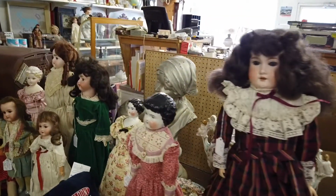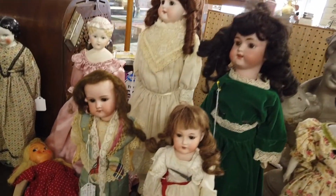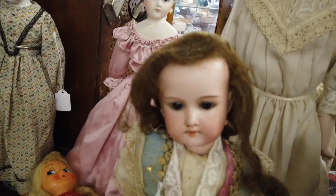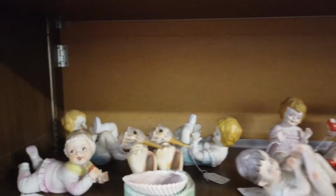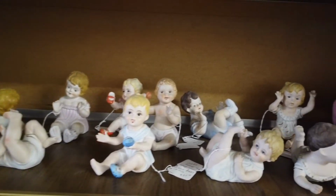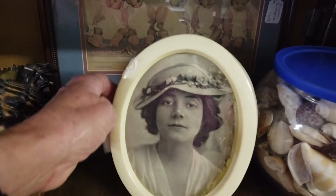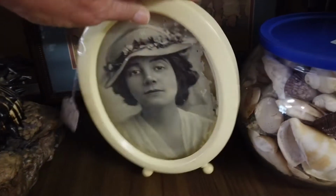I just don't know enough about dolls. But these are old. This one's kind of creepy. Ooh, that hair. We have some piano babies. Bakelite frame. A celluloid, yeah. That is kind of cool.